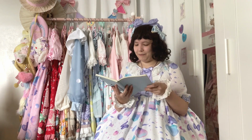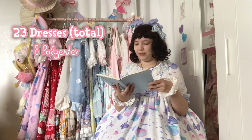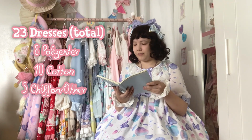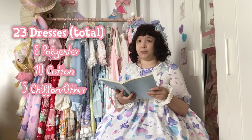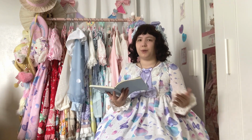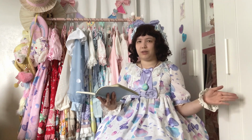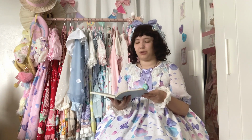Okay. So I found out that there were 23 dresses in this year. 8 of the 23 were polyester, 10 of the 23 were cotton, and 5 of the 23 were chiffon or other. So there was still a majority of cotton dresses released in 2015, which I consider to be the modern era, but it will depend going forward. Like 2016, I'll definitely be doing the same thing. From the modern period onward, I'm going to see how many cotton dresses are still released, because I feel like we're at the point now where AP just flat out refuses to do cotton.